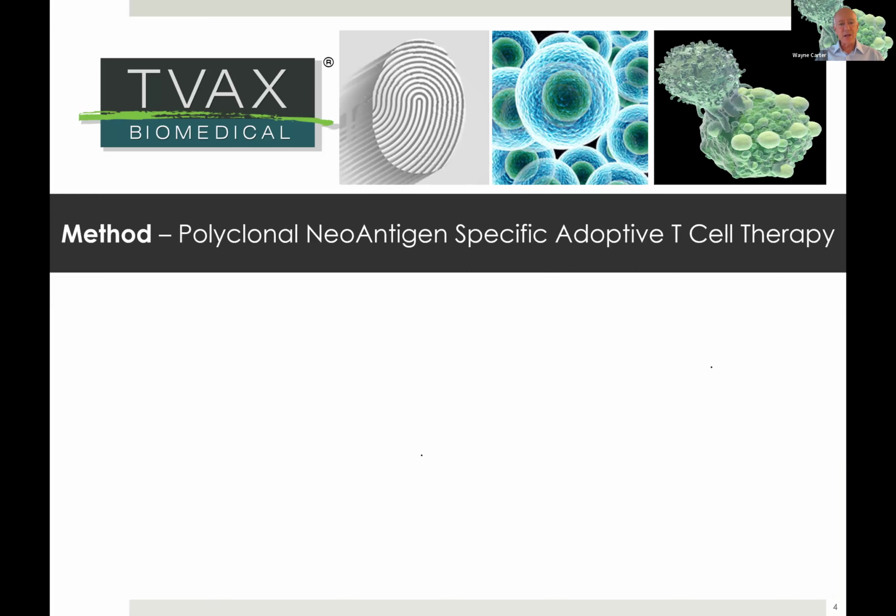This is the way the technology works. The surgeon removes the tumor. That tumor gets sent to our manufacturing facility. There we isolate about 50 million cells from that tumor. We then attenuate the cells with 50 gray of radiation, so they're still alive, but they're no longer capable of growth or replication. We then combine those cells with GM-CSF, which is an adjuvant, and then we vaccinate the patient twice against their own cancer.